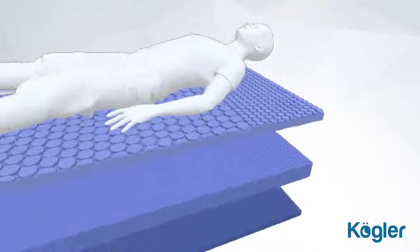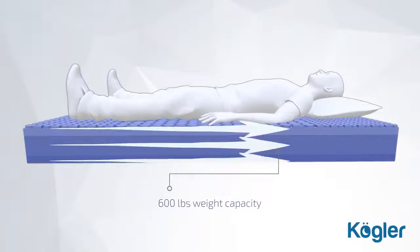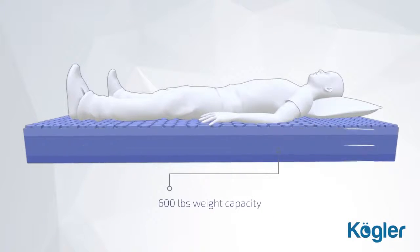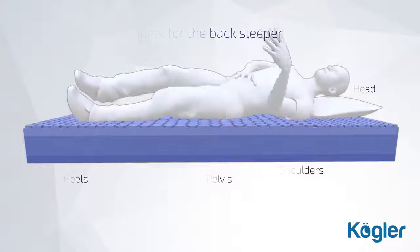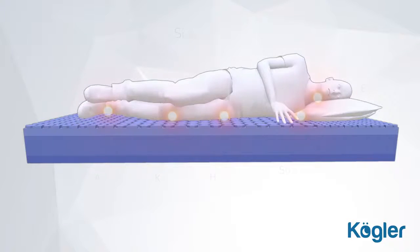Kogler's clinically designed therapeutic mattresses are built to exceed the most rigorous requirements. The unique cut patterns help to cradle key pressure points all over the body, therefore making the mattress perfect for the back sleeper, side sleeper, and stomach sleeper.